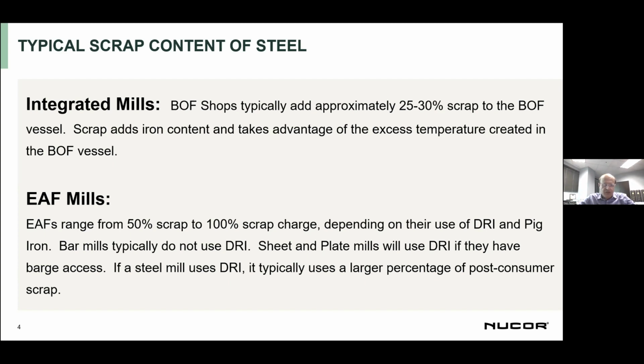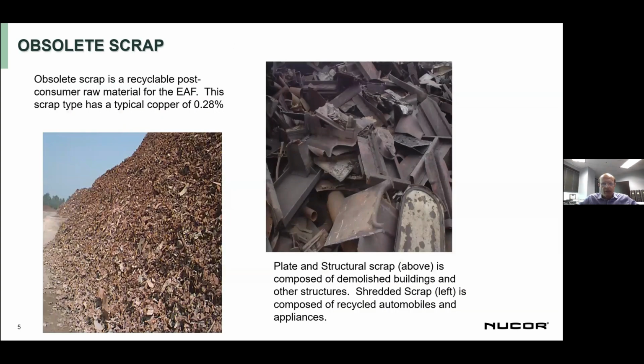These are scrap substitutes. The bar mills typically do not use DRI. They typically use exclusively scrap. And sheet and plate mills will use DRI if they have barge access. The reason is that DRI is kind of a finicky thing. You can't just store it outside. It has to be stored in silos and kept dry. Because it has to be handled in bulk, DRI is typically only used by the large sheet mills that have barge access.